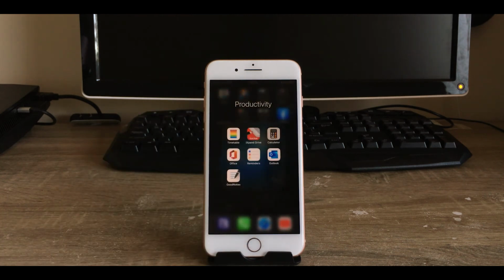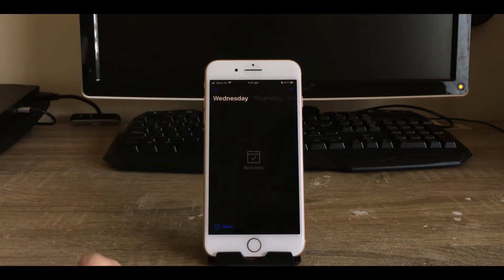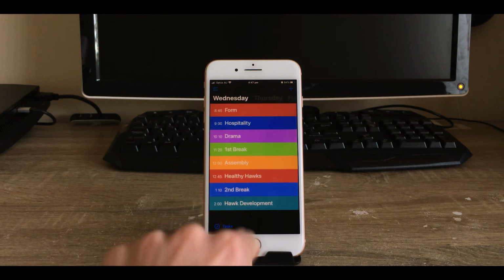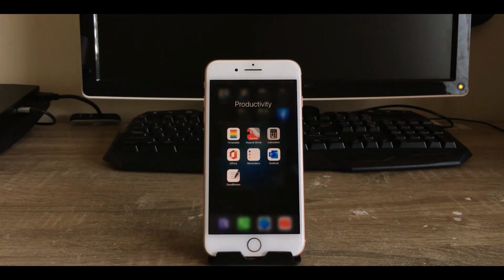Go into productivity. In here, I have Timetable. I don't have anything on it at the moment. I cleared it, and school just... Oh, wait, no. It refreshed. Normally, I've got to update that anyway because it's out of date.